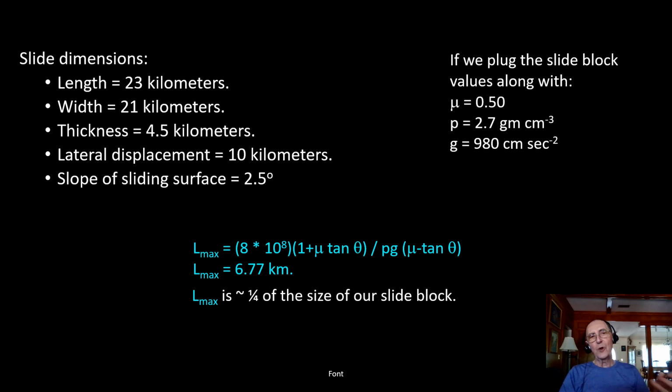All we need to do now is plug in the values for our slide block. We know the length, the width, the thickness, the slope of the sliding surface, the density of the rocks involved, the acceleration of gravity is a constant, and our last parameter must be the coefficient of friction. The accepted coefficient of friction between the Mississippian limestone and the Woodford Shale is 0.50. If we plug these values into the equation, we come up with a value of L max of 6.77 kilometers. Well, that's not going to do it because that's only a quarter of the size of our slide block.